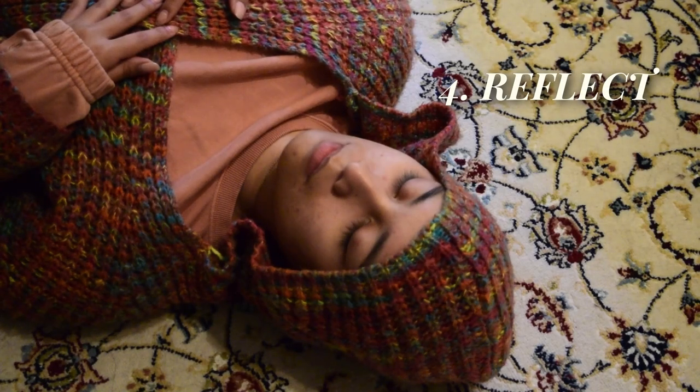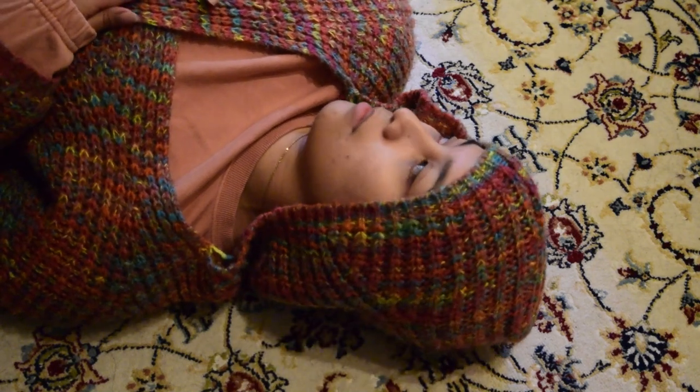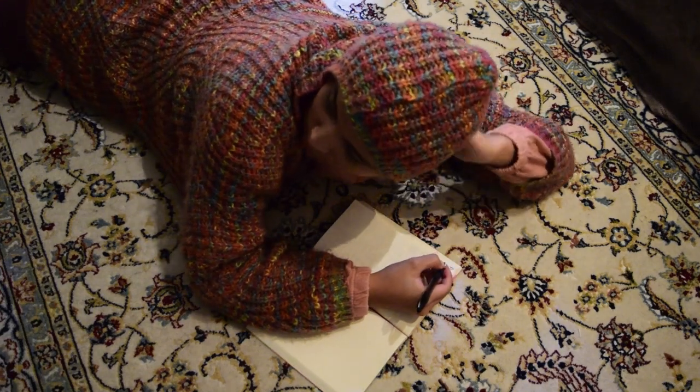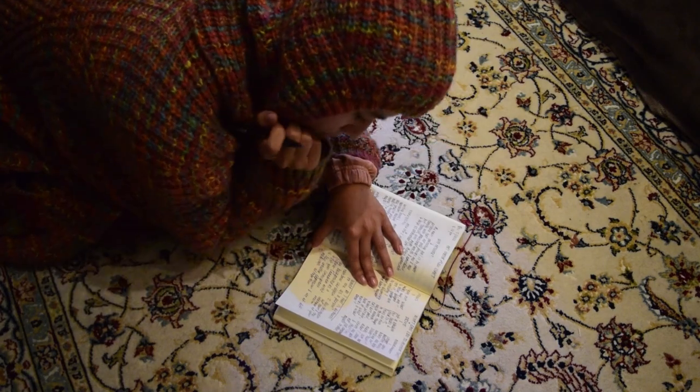Finally, reflecting. This is easily the most important part of the process because rest is necessary for growth. Look at what you created and think of three things you like about it, how it makes you feel, and what you would do differently next time.